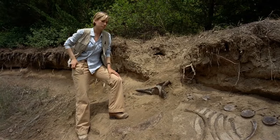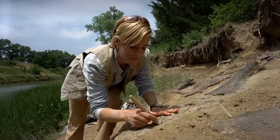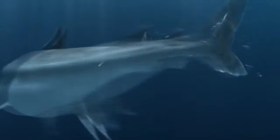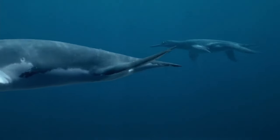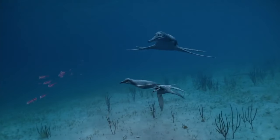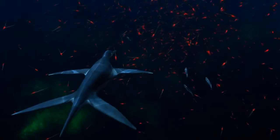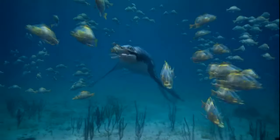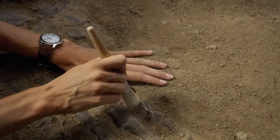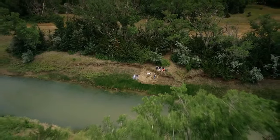Hey, come check this out. There was something unusual about one of the rear flippers. A shark's tooth embedded between the bones. Has returned to tell her story.